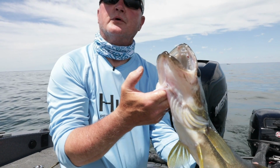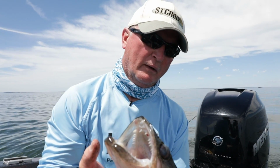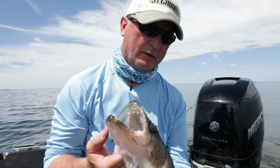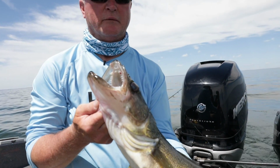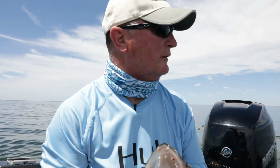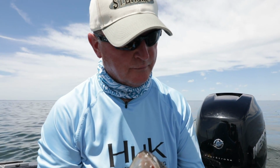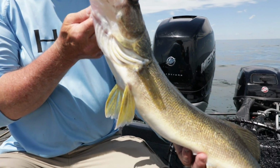Another Mille Lacs, beautiful Mille Lacs walleye. I've fished this lake many years. I've never ever seen it like it is right now. It's one big fish after another. Another 28, 29-inch walleye, and nobody out here. Get the whole place to ourselves. And just beautiful, beautiful fish. And they like those Reef Runners.